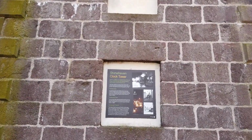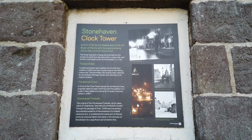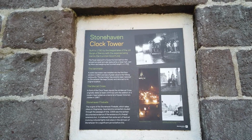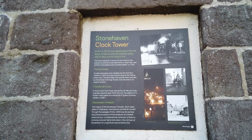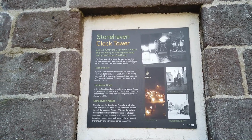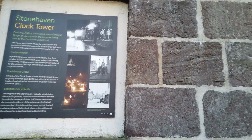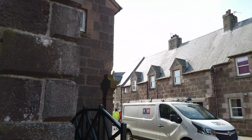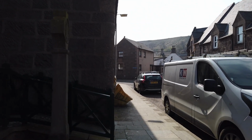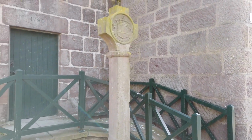So there we go. Built in 1790. I won't read it all out, but I'll do you a shot there so you can pause the screen if you want to. And it says in front of the clock tower stands the old Mercat Cross, originally dated to at least 1645, with the addition of a modern head added as a memorial of Queen Victoria's Jubilee in 1887. Let's have a look at that. And there it is. There it is. The Mercat Cross.